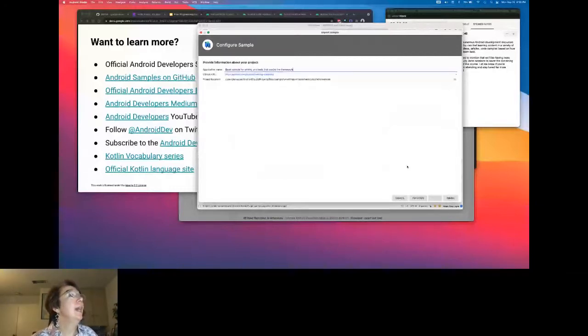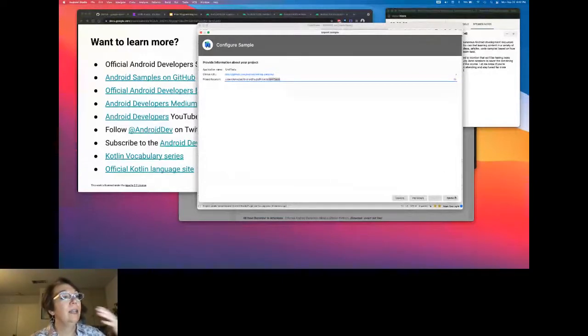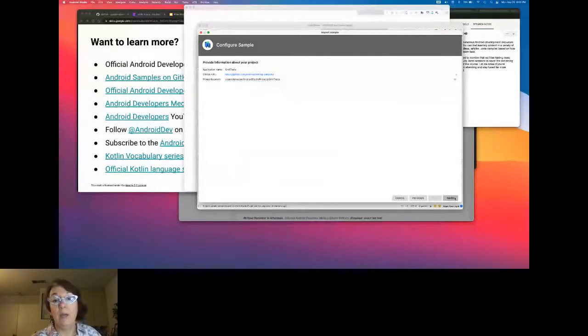So now I need to give it a name. It tells me where it's putting it. This is my default directory. Sorry if it's hard to see, but it's my project location. The GitHub URL is the sample. They use GitHub a lot. The project location is like a default setting in your preferences, the directory on the file system. And then I finish and boom, now I have the sample project for unit tests and I can adapt it.